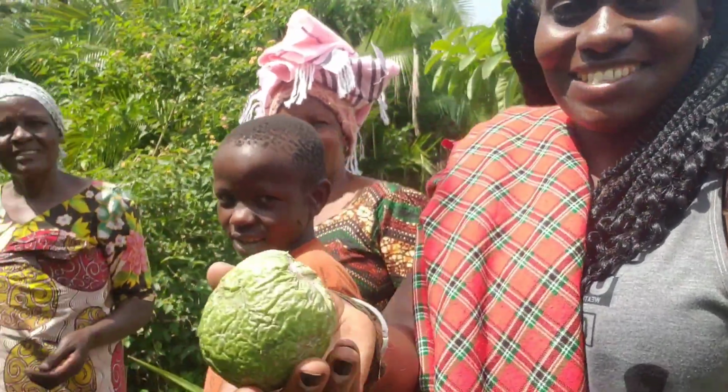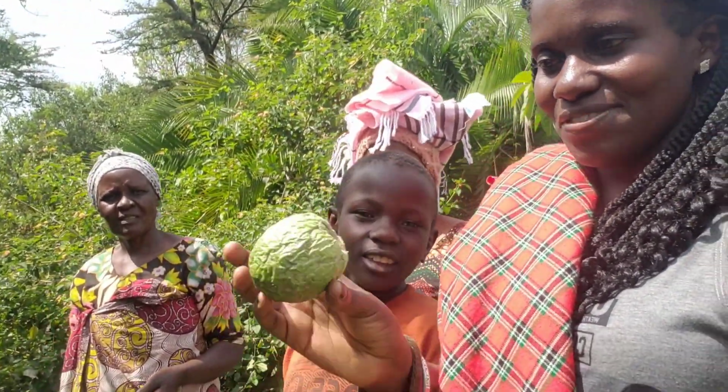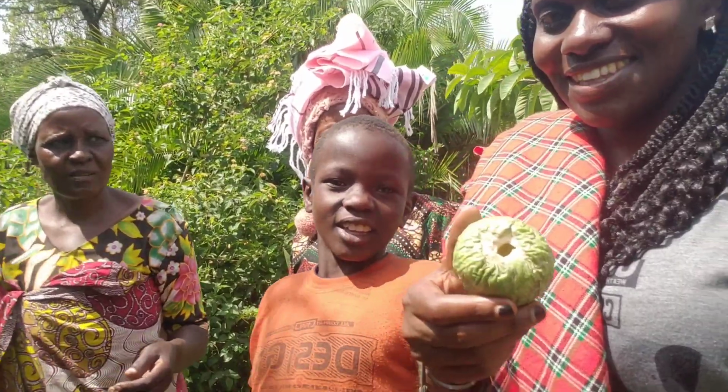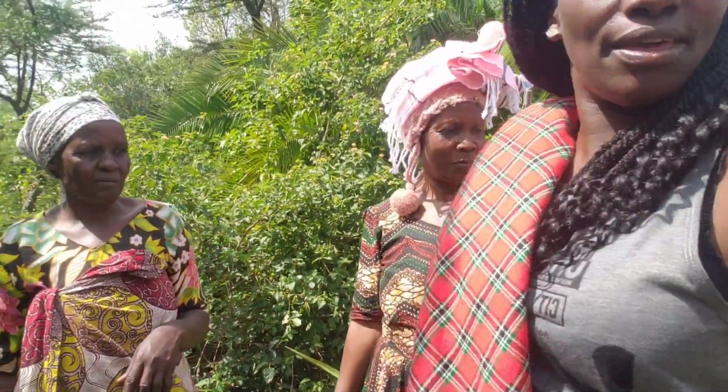So what is this? Guys, do you have this kind of fruit in your country? Let us know if you have this kind of fruit in your country. Look at this. That's dope.